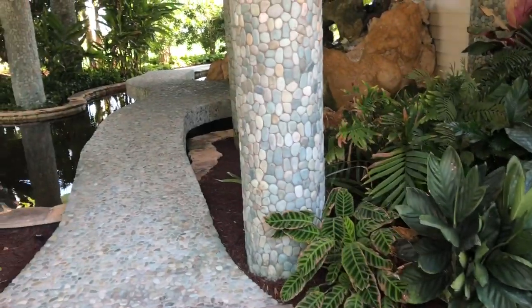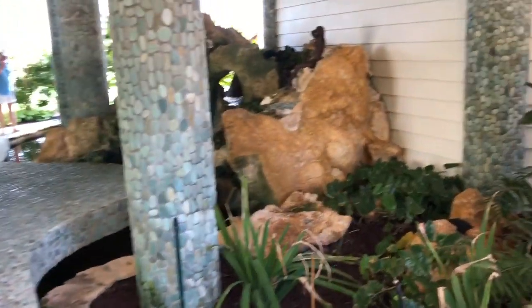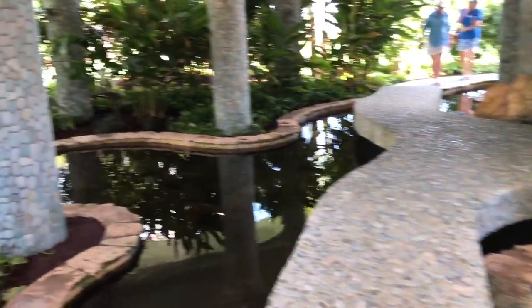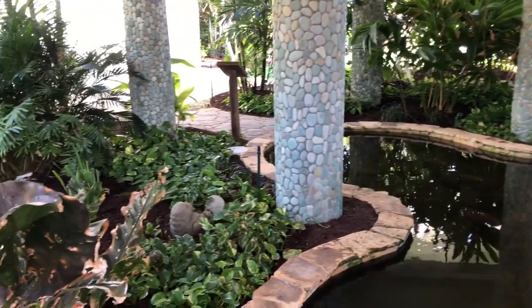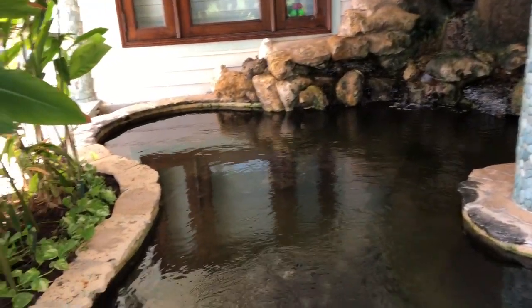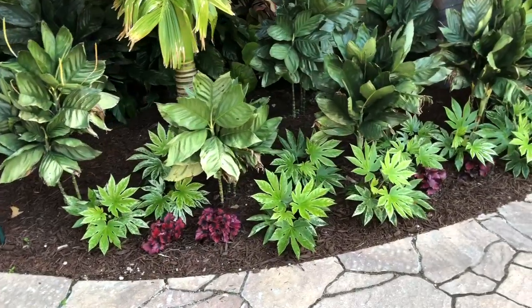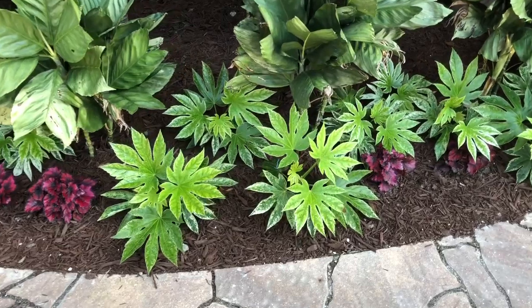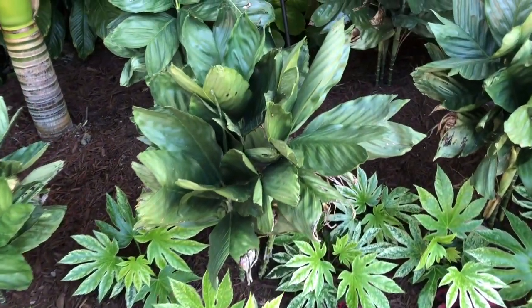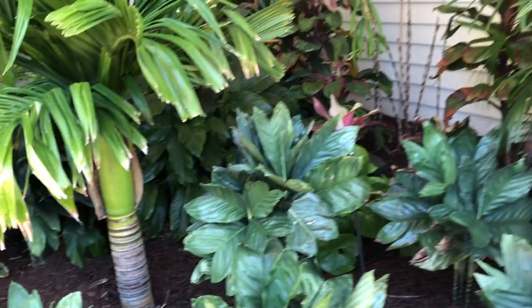So moving to the other side of the house, you come upon another water feature, which is surrounded by palm trees, birds of paradise, bromeliads, bromeliads, philodendrons, everything. I mean, just really nicely done. Now, this is a saltwater pond, and it does have tropical fish in it. And this little walkway goes right over the water. So very natural looking.